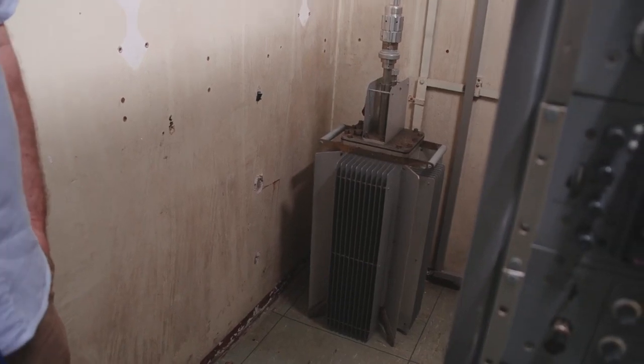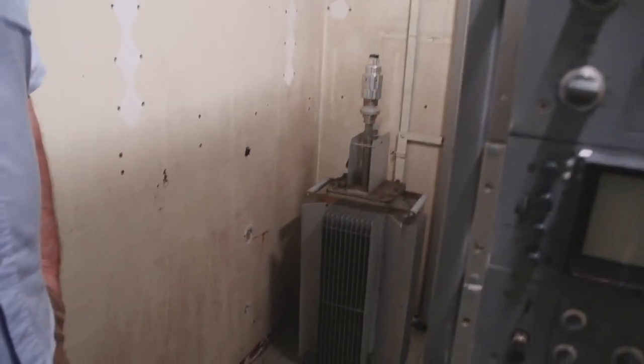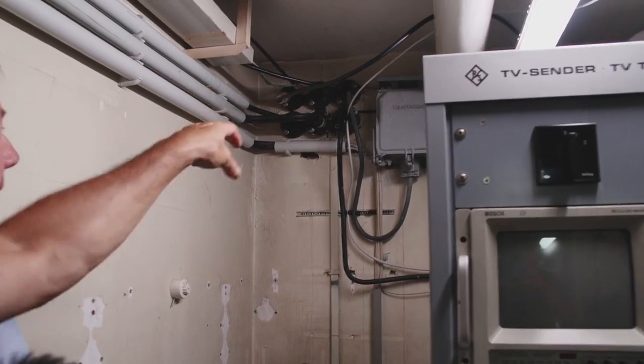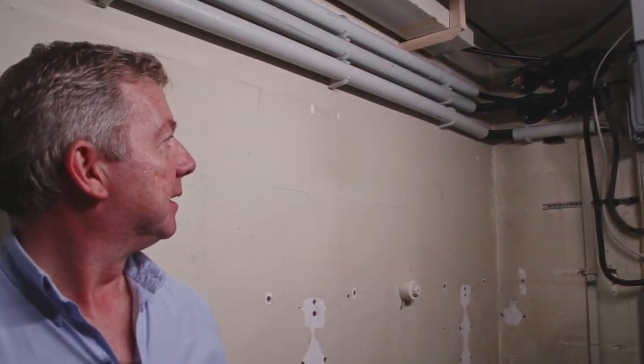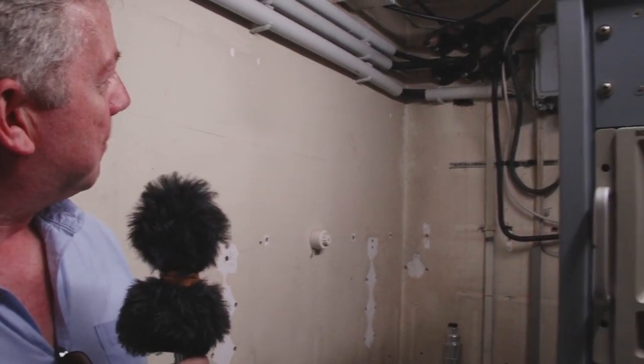This dummy load is about a meter tall, isn't it? Almost. Yeah. And then the power is going via this cable trace, then to the tower. No? This is all going underneath. We have our standing. So we've got holes in the wall with big, thick cables. Yeah. That are about 3 centimeters wide. That go up through the ceiling and then out into the field.